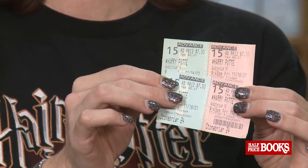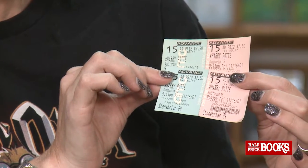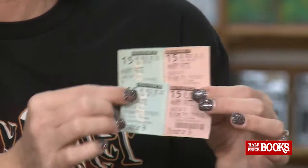I see some tickets. What are those from? Because you can't be a Harry Potter collector without seeing the movies and loving them. But you all read the books first. Of course. Yes. I mean, you always read the books first. But these are my movie tickets from the premiere of the first Harry Potter and the Sorcerer's Stone. 11/16/2001 is when that movie came out. So I kept my tickets.